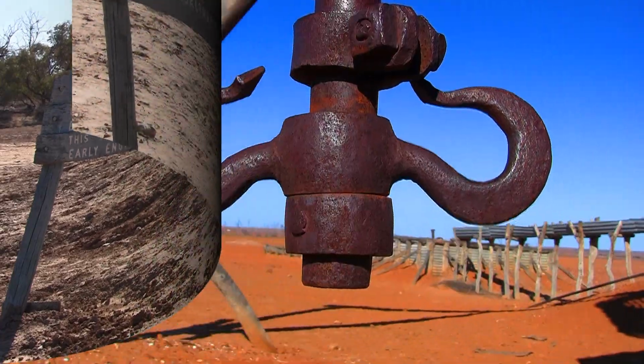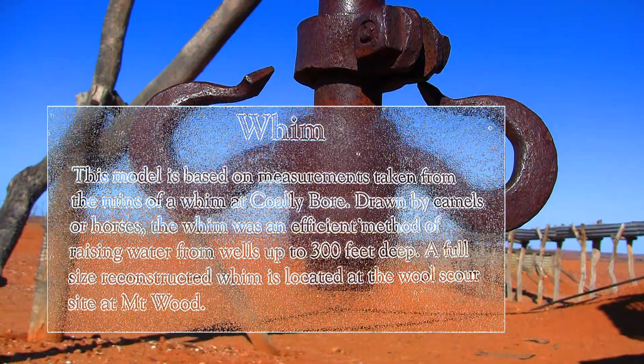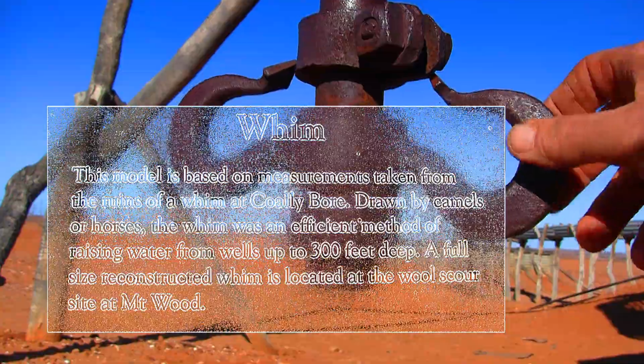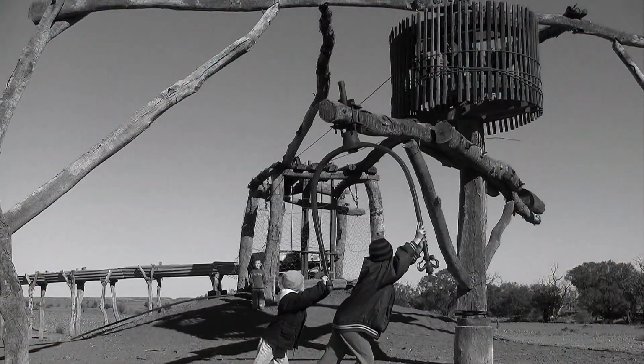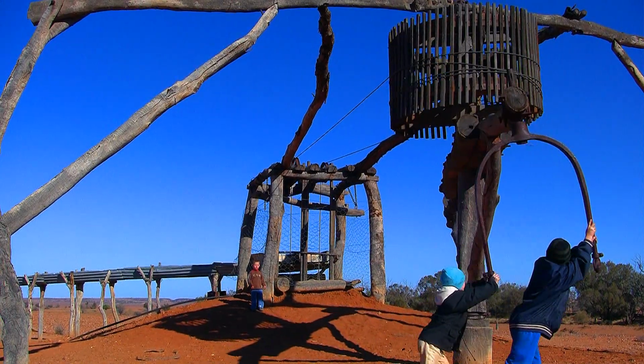One more thing I wanted to show you on the way out was called a whim. Now this model is based on the measurements taken from the ruins of a whim at Coley Bore, drawn by camels or horses. The whim was an efficient method of raising water from wells up to 300 feet deep. A full-size reconstructed whim is located at the Wool Scour site at Mount Wood.